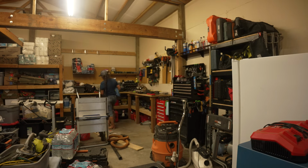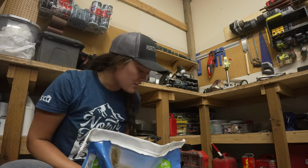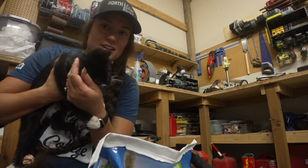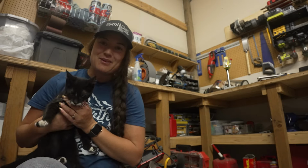In here, I'll feed you right now. I'm gonna feed these guys, since they ate all their food last night. This is Jeffrey. He's the shy one, actually. And then this is his big brother, Dahmer.